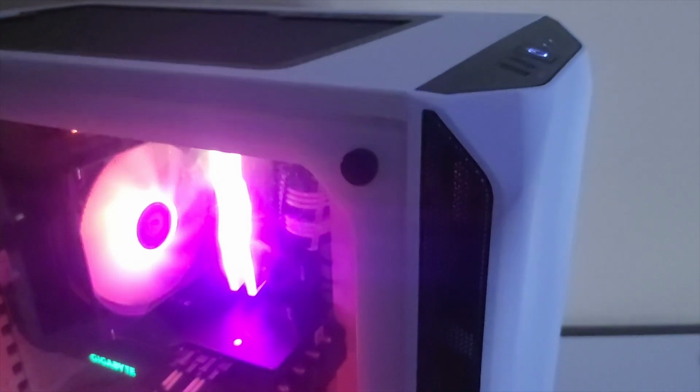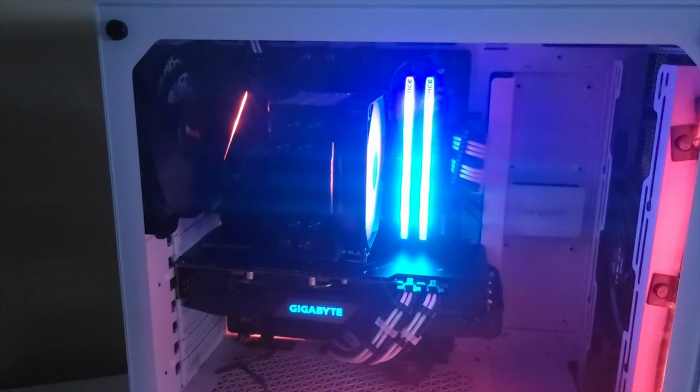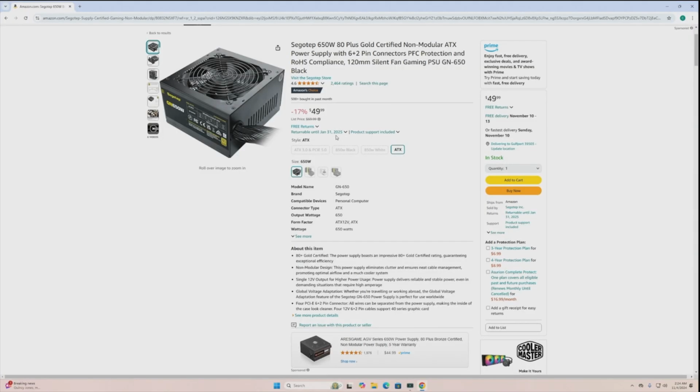And also, I just want to reiterate this: please do not get this power supply even if you find a great deal on it. Just stick to a more reliable power supply on the tier list, or just go with the Secotep 650 watt. It's $50 every day of the week.